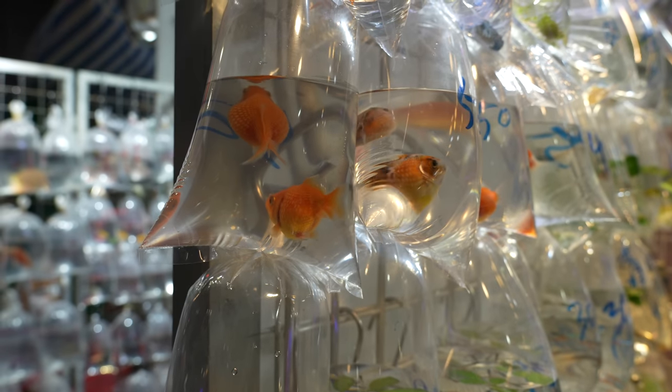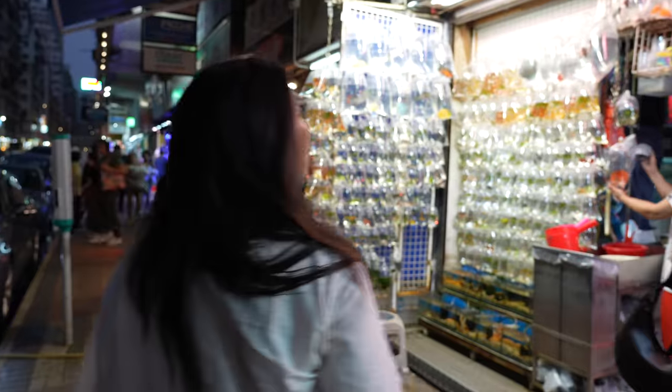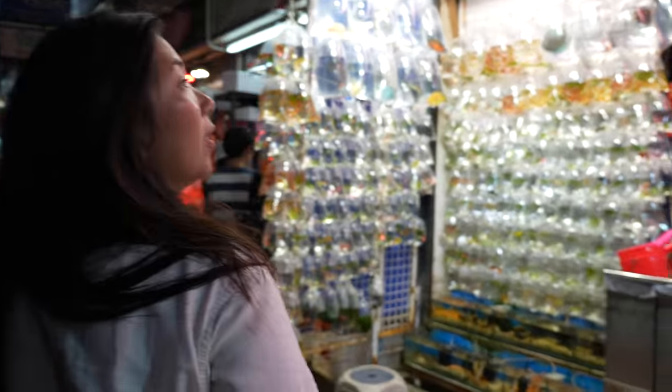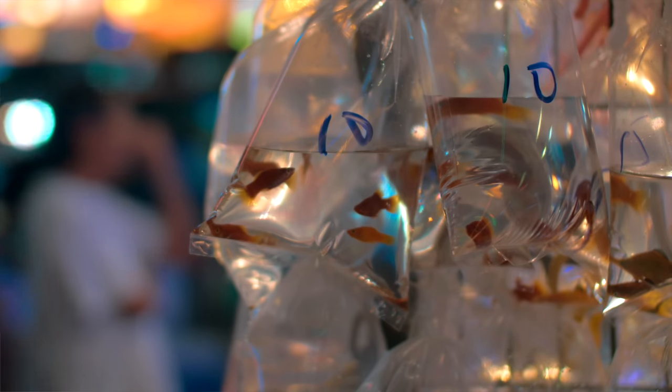This place is super fascinating because on the one hand, all the shiny plastic bags and the goldfish draw you in, but there's also something kind of sad about it. Maybe it's just the way things are done here, and I could see why places like this exist. You know exactly where to go if you want to buy goldfish. I just hope they all find loving homes.